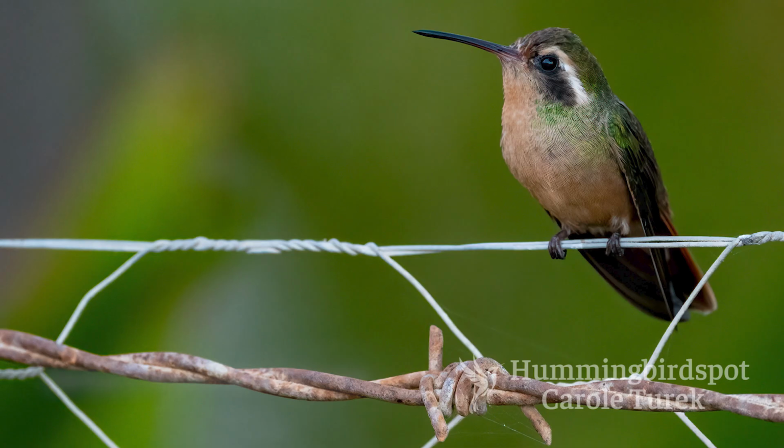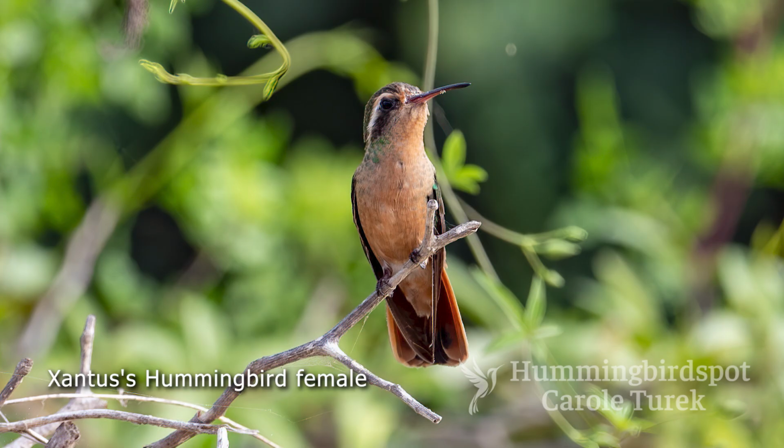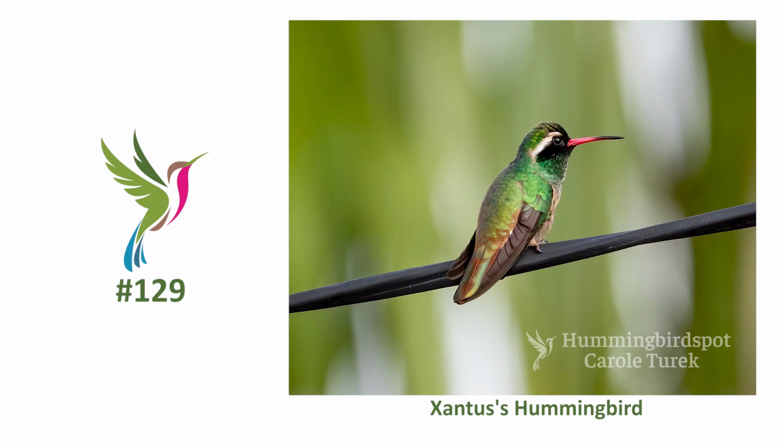Maria Elena took me to a place down a dirt road where a lot of flowers were blooming that were favored by this hummingbird. So we were looking around, and it wasn't long before we found a female. We stayed there and photographed her quite a bit, and we were looking around hoping that a male would come, but he didn't. So we drove into town and found a male perched up on a telephone wire. Not exactly the most beautiful perch, but it was a beautiful male.